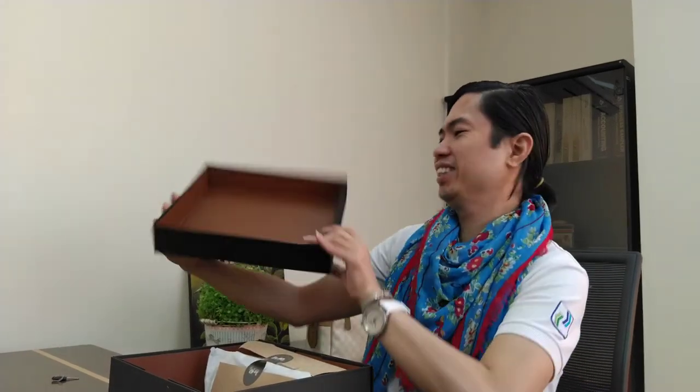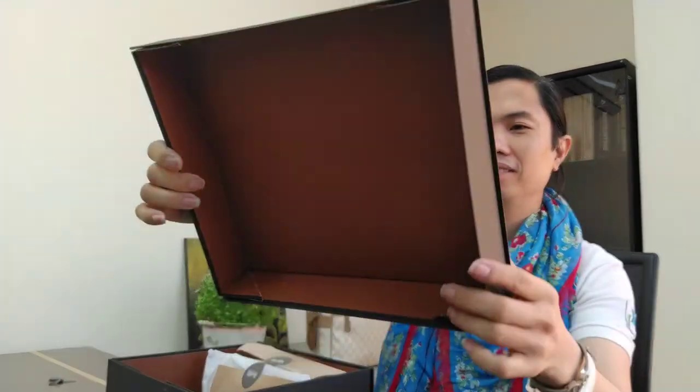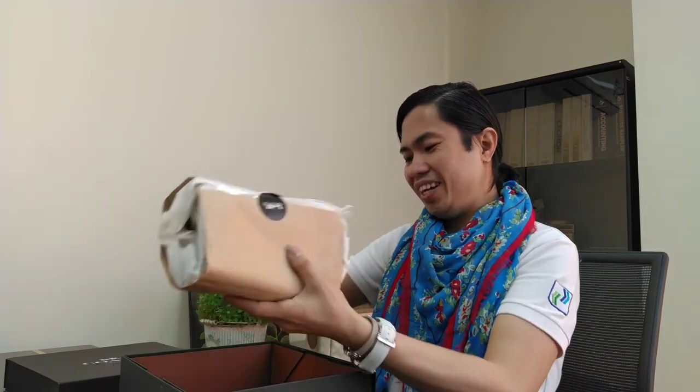Tanggal ko yung ribbon. Ang ganda ng packaging, oh. Ang linis. Parang hindi sa outlet store binili. Yes! Nakikita ko na siya ngayon.